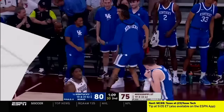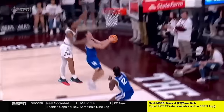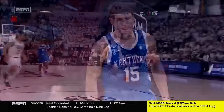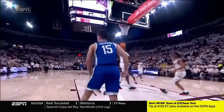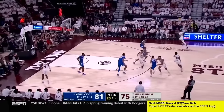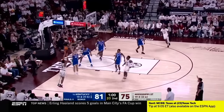There will be a lot of dogs and a lot of babies over the next 9 months named Reed coming out of Kentucky. And this kid just gets it. What can he not do, or what has he not done for this? Well, you got to go fast now if you're Mississippi State. Got a new career high, 26 for Reed Shepard.